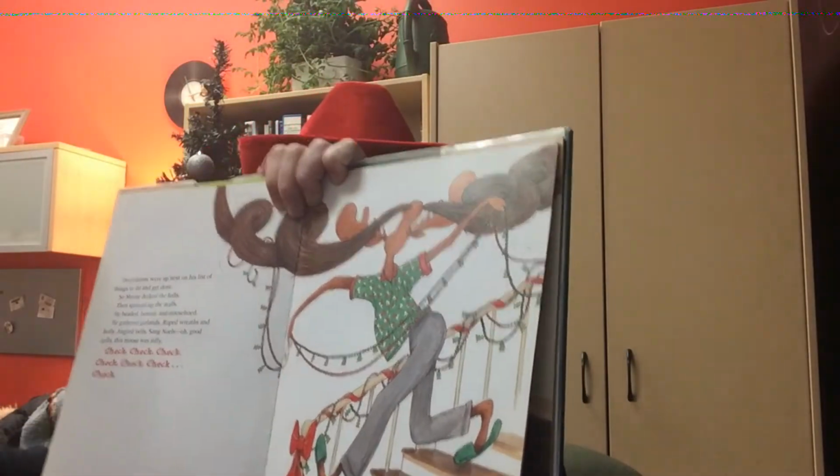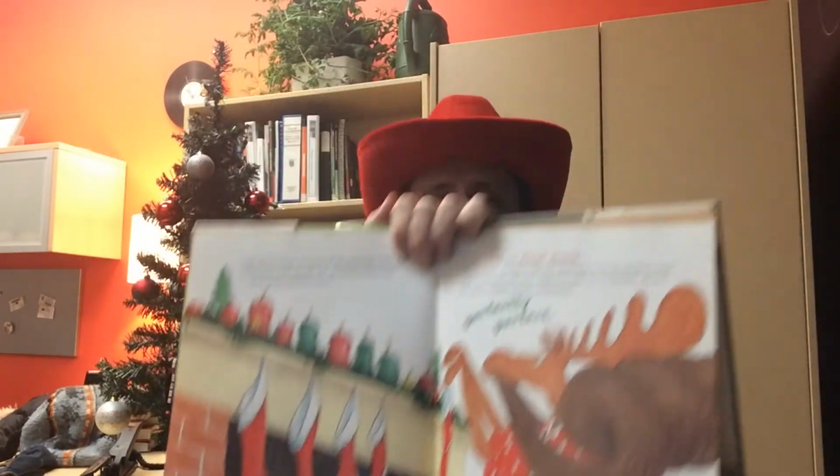Decorations were up next on his list of things to do and get done, so Moose decked the halls, then spruced up the walls. He beaded, bowed, and Musseltoed. He gathered garlands, roped wreaths, and holly, jingled bells, sang Noels. Oh, good golly, this Moose was jolly. Check, check, check, check, check, check, check. Last but not least, he hung all the stockings, each and every one with special care. And just in time, too. Santa soon would be there. Check and final check. Yes, sirree, getting ready for Christmas was an absolute snap. And so simple, so easy. And if he did say so himself, Moose thought totally, utterly, completely, perfectly perfect.